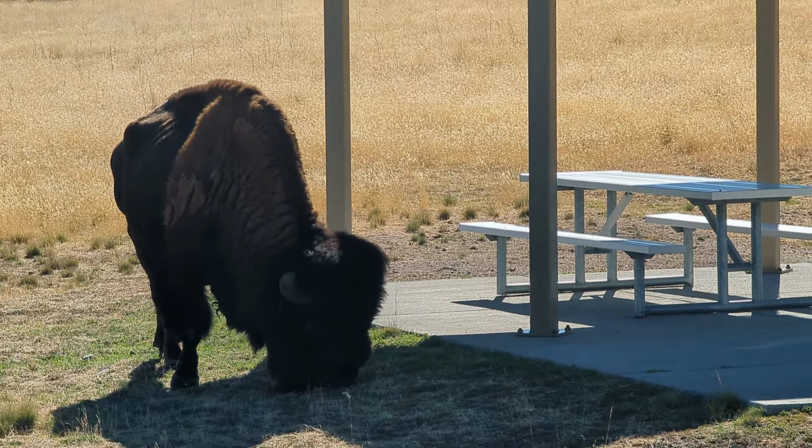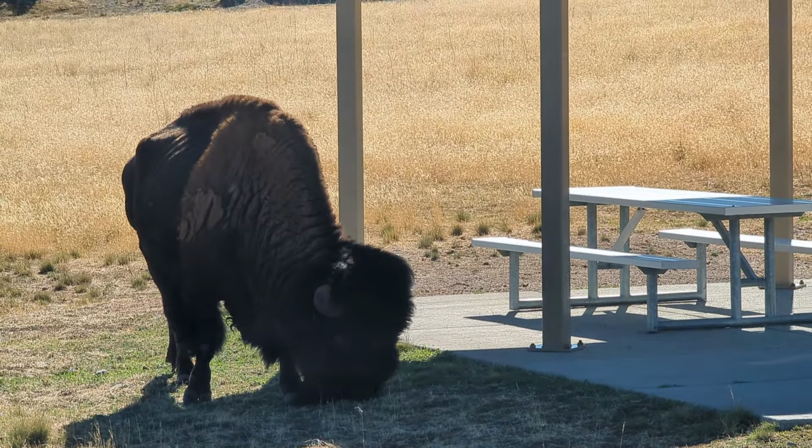The noise level at this campground was super quiet. I mean, there's no road noise. There's occasional plane noise overhead, but one of my favorite noises that we heard was bison munching on the grass. It was that quiet. And snorting occasionally.